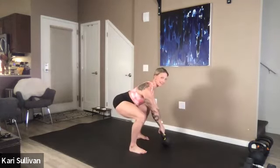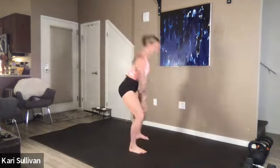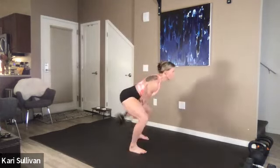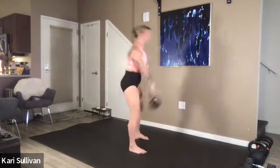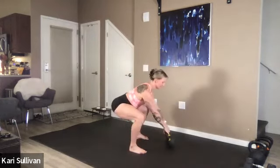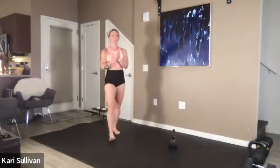Explode up. Keep those lats on. Come on. 6, 7, 8. Woo! That got the furnace going. There we go. Beautiful work right there.